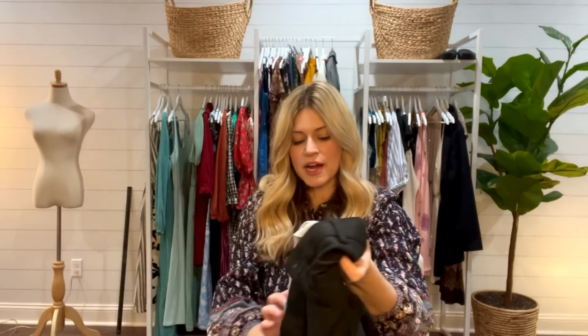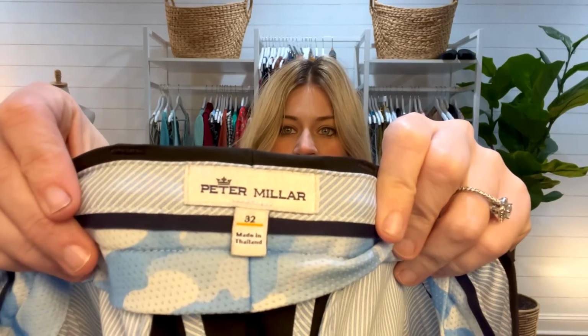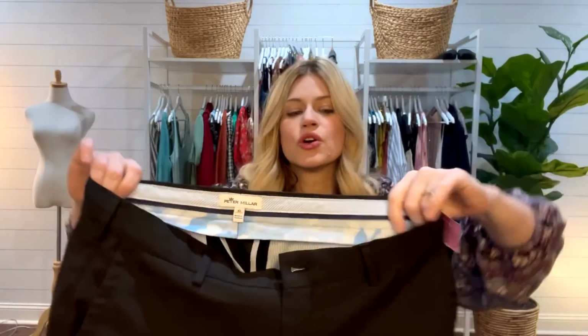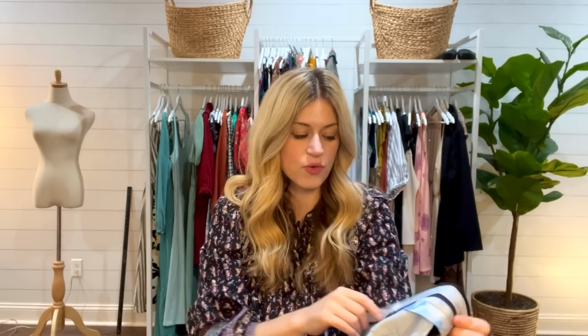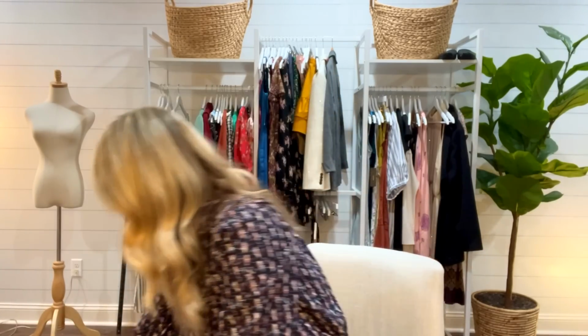All right, these were a pair of shorts. These are Peter Millar. Here's what the tag looks like. Size 32. And these are the active wear, golf ones. And the comps looked great on these, like 25 to 30 for shorts. So I paid $4.49. But this is a great brand to be on the lookout for, especially in his polo shirts. In terms of menswear, always a brand I'm on the lookout for.